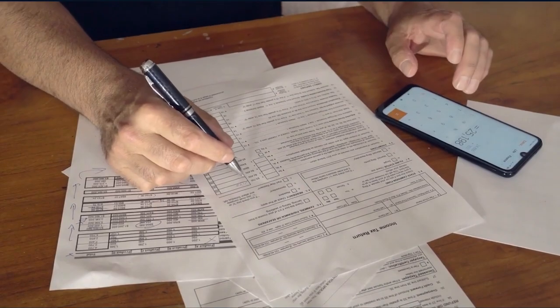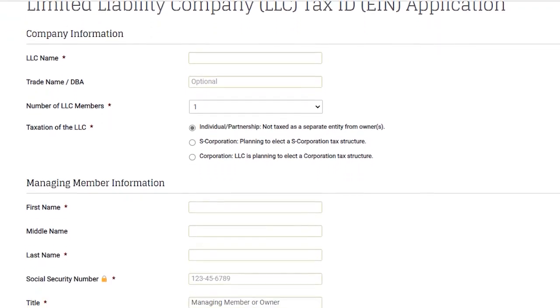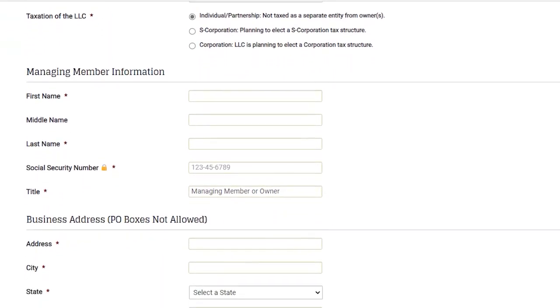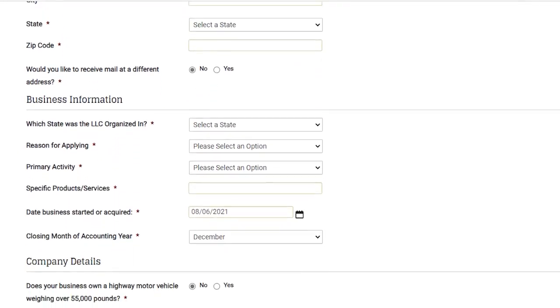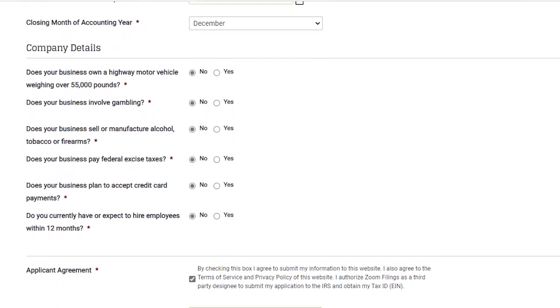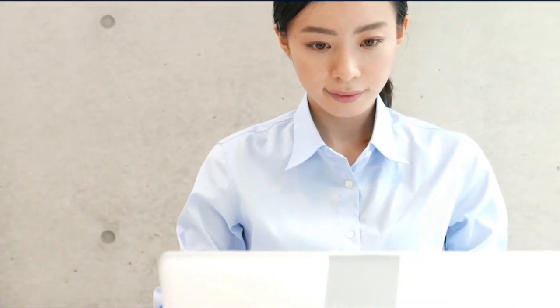I'm sure you know, anything to do with the IRS is confusing. First, you have to have complete knowledge of your LLC, such as your company information, managing member information, business address, business details, and even critical information regarding vehicular assets and federal excise taxes. This is another reason why getting a professional registered agent is way more convenient, as they can do this for you as part of their service.